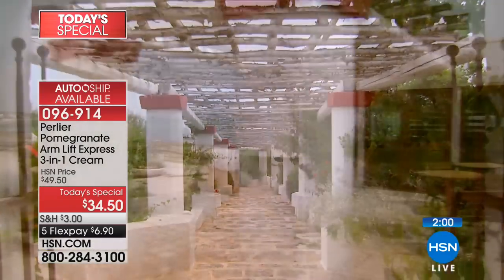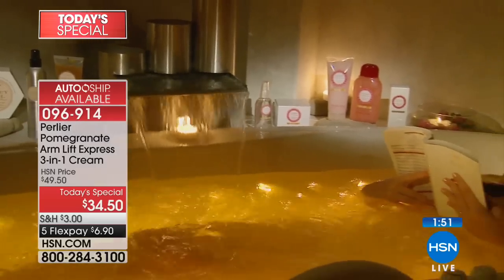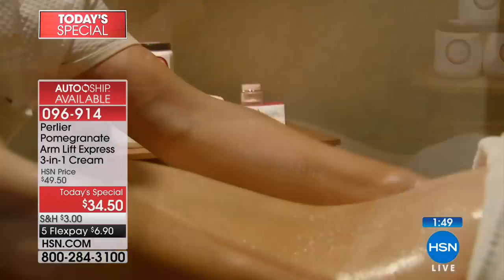By the way, this is a spa. Here's this beautiful spa. That is stunning. And the pomegranates grow right there. And all of this treatment focuses on the benefits of antioxidant, pure organic pomegranate.